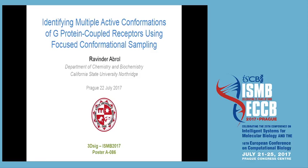Work that we have done in understanding the activation of GPCRs. I'm going to start with some brief introduction so that we can get everyone up to speed with GPCRs and their activation landscapes, and then we'll move over to our methods that we have developed.